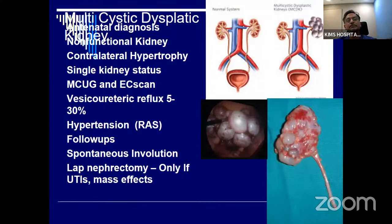Multicystic dysplastic kidney is something that we see sometimes, where one of the kidneys is non-functional. We try to explain, and only if it is increasing in size, if it is causing hypertension, if it is causing pressure on the renin-angiotensin system, then only we'll operate. Or else, most of them will involute. Laparoscopic nephrectomy is the answer, and with simple scars, babies will be able to come out.